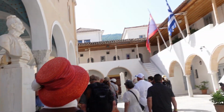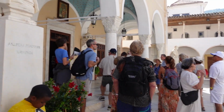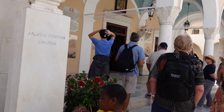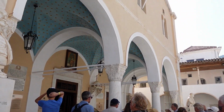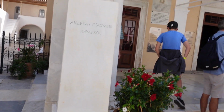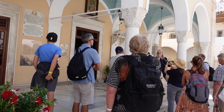Monasteries of the island. This is the oldest, built in the middle of the 16th century, dedicated to the Assumption of the Holy Virgin Mary. Now in Hydra, we have six monasteries in over 300 churches and temples, all of which are Orthodox Christian, 96%, and almost one for each day of the year.